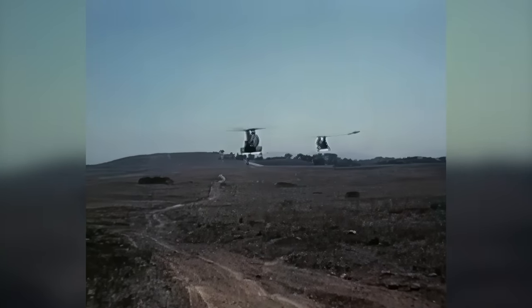When a Cobra pops up from concealment, it may be for more than observation or control of supporting arms. It may be for direct attack on enemy armor. The TOW Cobra can be a deadly killer. Two Cobras lie in wait. Their primary targets are anti-aircraft vehicles and tanks, then armored personnel carriers. One Cobra pops up. The other remains hidden.